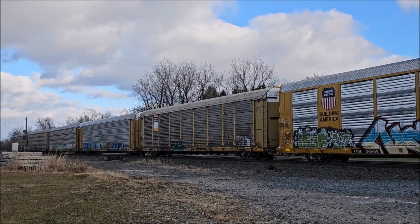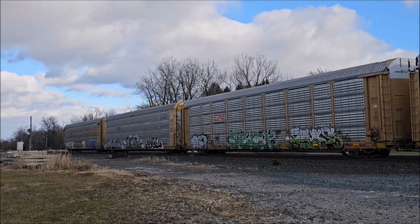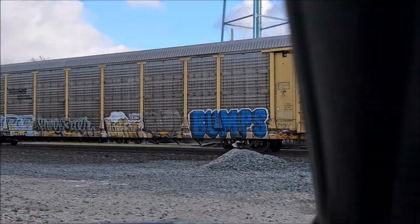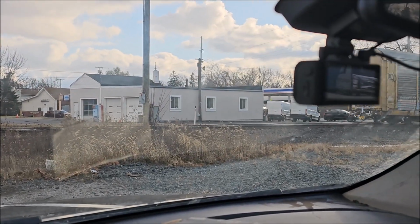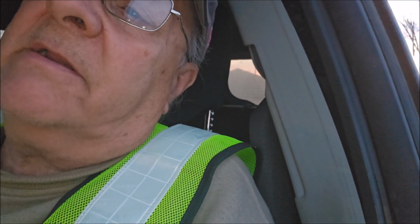Okay, well there it is for this one. There she goes. All right, we're gonna head on down toward probably Lagrange here and see what we can catch around down there, so we'll be back in a little while. Hey, back at you again. Just pulled in here at this Lagrange car wash, and we do have a train coming, a westbounder. Here he comes.